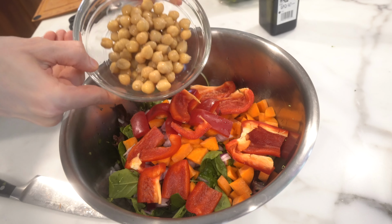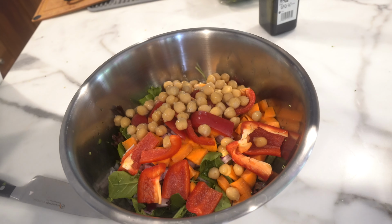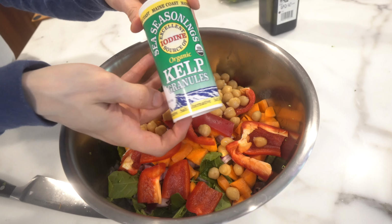Here is some chickpeas or garbanzo beans. These are rich in folate, which can be helpful for reducing inflammation in the body, supporting anti-inflammatory components in the body, as well as helping with the conversion or the reduction of hydrogen peroxide in the body as well, which contributes to gray hair, as a matter of fact.